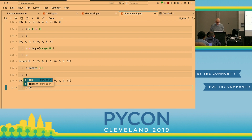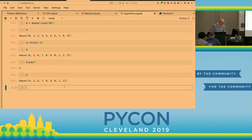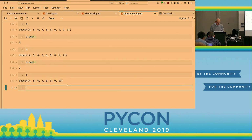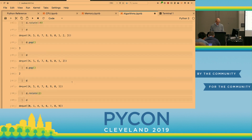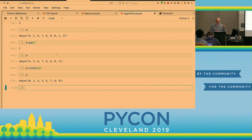In here, you can pop from there, which removes the 3. And now I can also say pop again, which removes the 2. And now I can rotate it back, because I moved 2, I say rotate 2 in the other direction, which gives me back this one. So we start with a list, and then I remove the elements. We start with a deque, and I can do this, but I have to do more steps. The list is 1 line. Here I have to do 3 steps. So it's more effort.